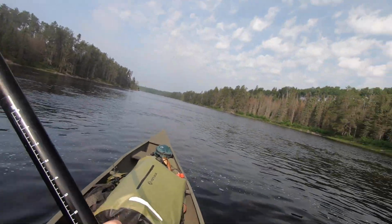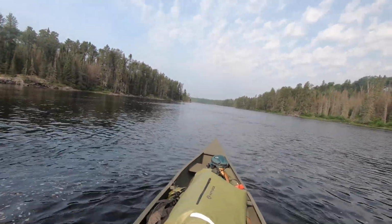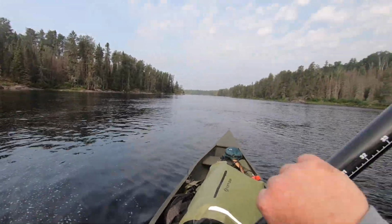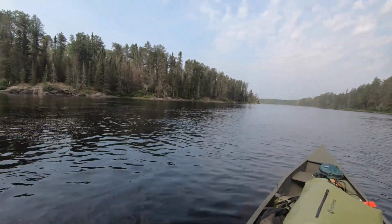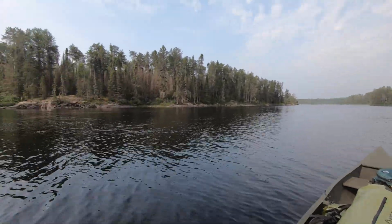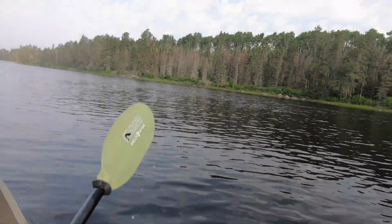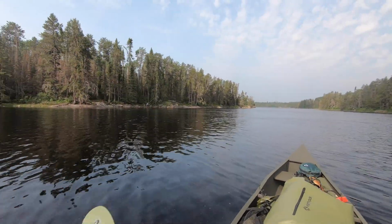So as you can see, everything looks normal here on the shorelines. Paddling on the border here on the Basswood River. But it's not going to look so normal when we get into Quetico. There was a major burn back in, I believe, 2021. And the scenery is going to change. It's probably going to get a little bit ugly, but it doesn't affect the fishing any. So you're going to see the green trees turn into charred, standing pieces of lumber.